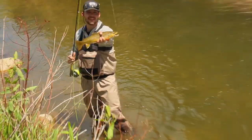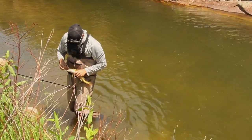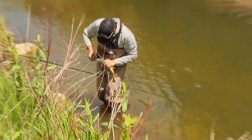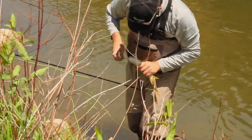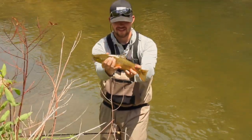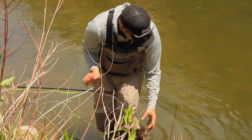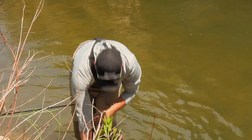Yeah, just by hand there. You don't need no net around here. Right in the upper lip. It's a good brown. That's a nice brown. This one, huh? Oh. Quick release. So it's getting a little windy.